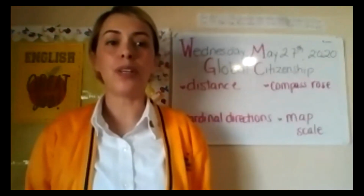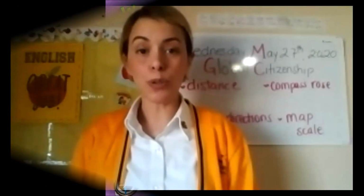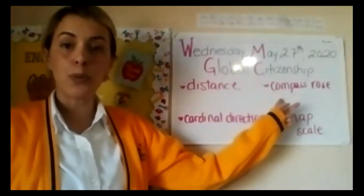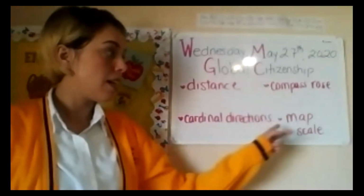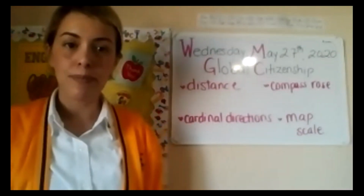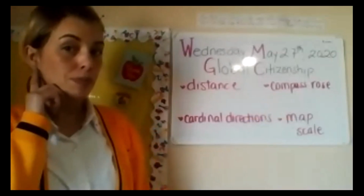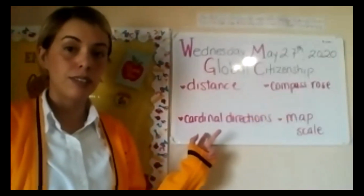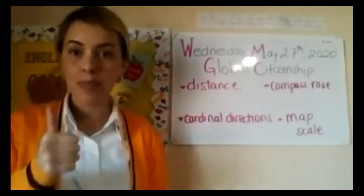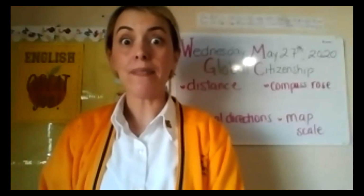Now, we are going to work on the global citizenship section of your book. So far, we have learned this vocabulary: distance, compass rose, cardinal directions, and map scale. Now, I'm going to say the word and you have to repeat it with me. Distance. Compass rose. Cardinal directions. Map scale. Good job. Remember that you can find this vocabulary on page 105.